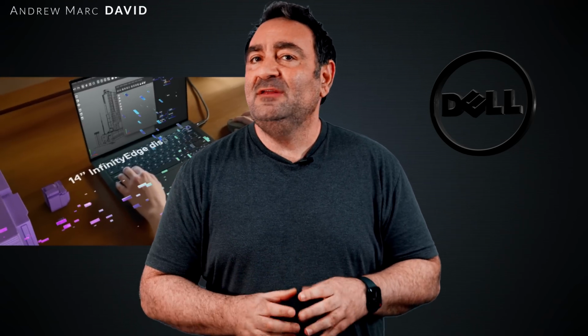Now this has the Core i9-12900H, a 45-watt CPU. It has the RTX A1000 GPU from NVIDIA. Yes, this packs a punch. Throw in a QHD Plus touchscreen display that supports not only touch but pen support, and a gorgeous design with a great keyboard and touchpad and a 72 watt-hour battery. Let's find out if this all comes together to make this the ultimate mobile workstation.